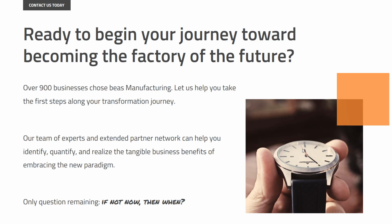And why not seriously think about joining our ecosystem and let us help you take the first steps along your transformation journey. Our team of experts and extended partner network can help you through the challenges you face today and help you transform your business. The only question that remains is, if not now, then when?